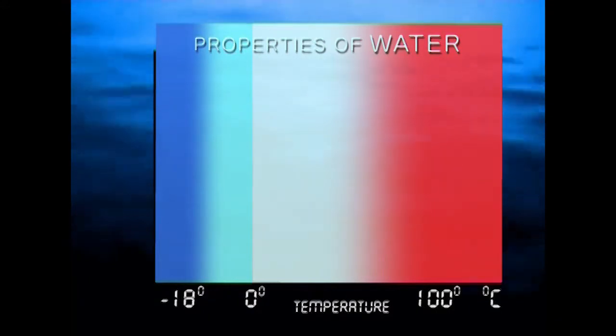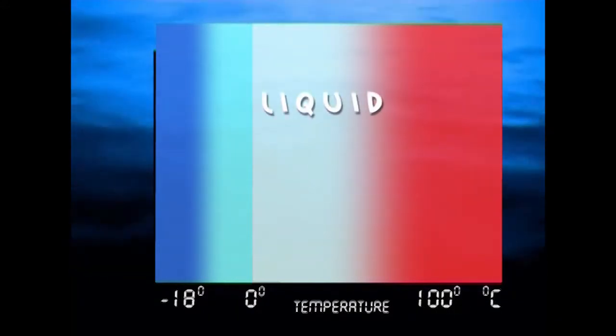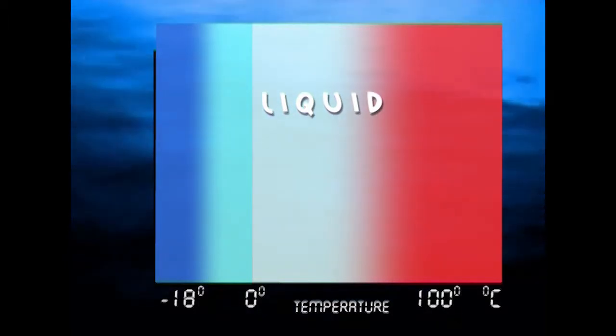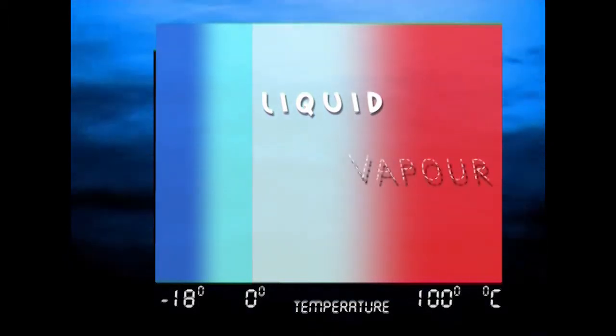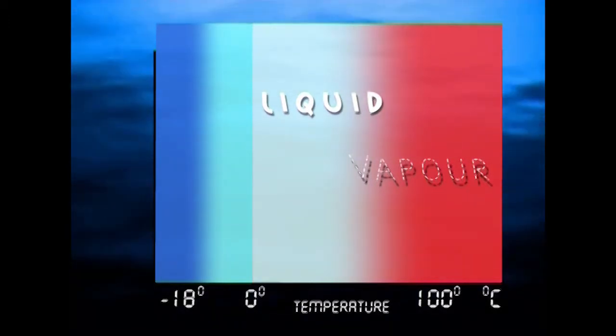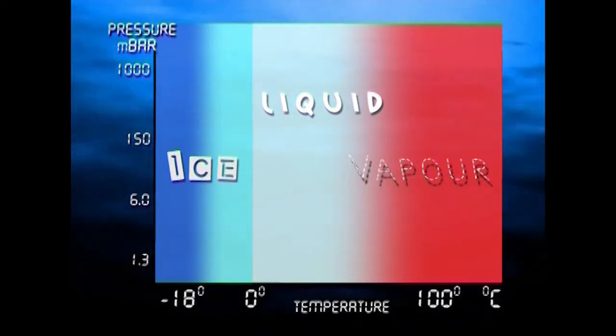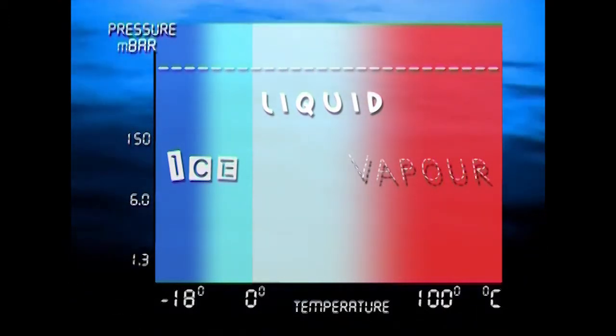We are all familiar with how water behaves as the temperature changes. Between 0 and 100 degrees Celsius, it's the familiar clear liquid. Raise the temperature to 100 degrees and it turns to vapor in the form of steam. And if we lower its temperature below 0, it becomes solid as ice. This is all very familiar at normal atmospheric pressure.